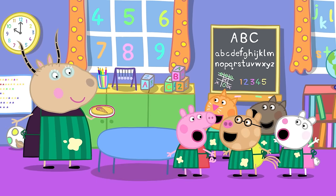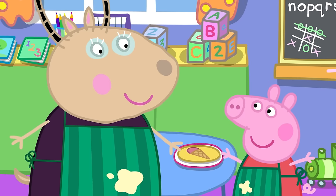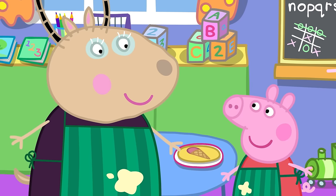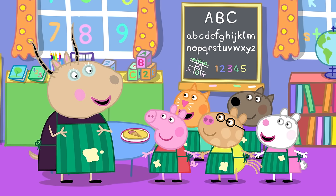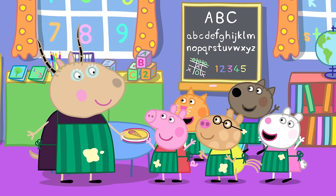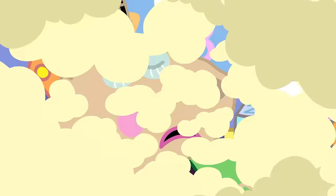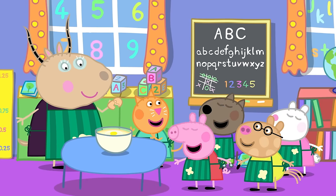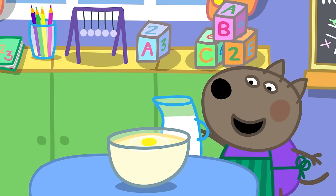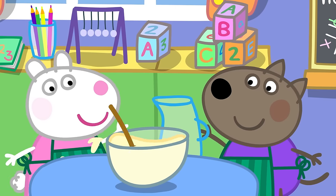Today is pancake day at Peppa's playgroup. The pancake pictures? Yes, we can. We just need more pancake mix. Yay! Peppa pours flour into the bowl. Candy Cat adds an egg to the mix. Wow! Danny Dog adds the milk. And Susie Sheep gives everything a good mix.